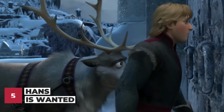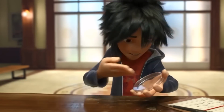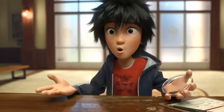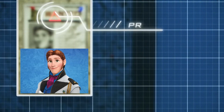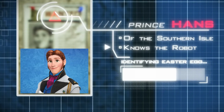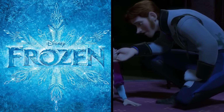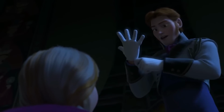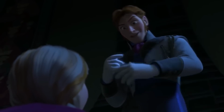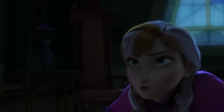Only eagle-eyed fans will have spotted this next one. Check out the corkboard in this scene of Big Hero 6. See a familiar face? That's right, it's Hans from Frozen. He's a wanted man in this universe. It looks like he's a bad guy in Frozen and in Big Hero 6. Word must have spread from Arendelle to San Francisco about his terrible misdeeds and what he did to Anna and Elsa.